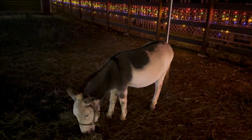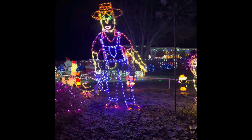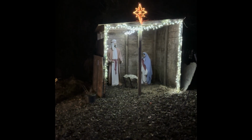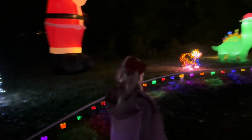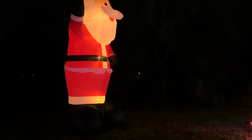On Christmas Eve, we went to a place we've never been to before. It was called Christmas on the Farm, and it was just a family that had set up a bunch of lights and stuff in their backyard. They weren't charging anybody, which was really nice. You could just walk through it, and they had it all around their farm animals. They had some llamas and chickens and donkeys and things. Even though it was really cold on Christmas Eve, we still enjoyed walking around and seeing all the lights.